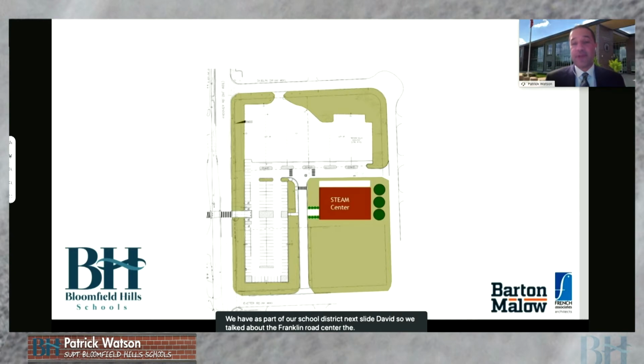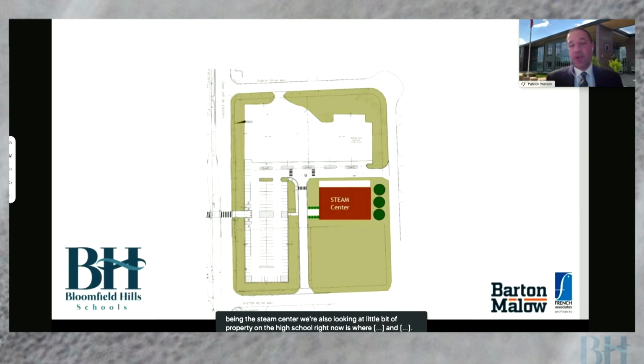Next slide, David. So we've talked about the Franklin Road Center. The property there is being considered for the STEAM Center. We're also looking at a little bit of property on the high school campus, right now where DYA and DHH's house is. We're considering the idea of putting the STEAM Center right on the high school campus, right next to the high school, more accessible for students. If that's the decision and we were able to do that, we would then sell the Franklin Road building and use that to help fund this.